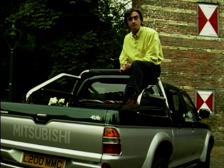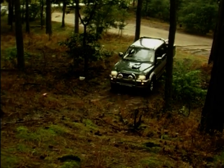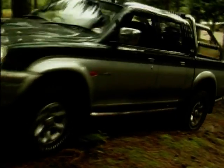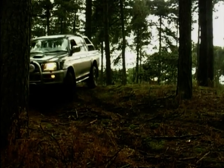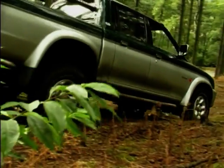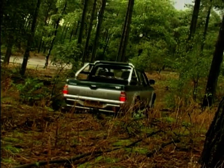Capable off-roader it may be, but at the end of the day, it's going to spend more time mounting the curbs outside the wine bars than ever it is tramping up and down over hill and dale. Basically, it's a macho feel-good thing.